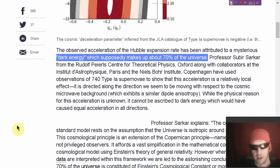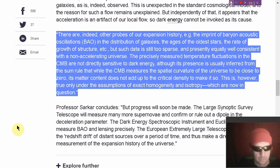Not something that I personally believe. The fact that they have the words non-accelerating universe in this paragraph is fantastic, so I'll read it without vetting it. There are indeed other probes of our expansion history, that is, the imprint of baryon acoustic oscillations in the distribution of galaxies, the ages of the oldest stars, the rate of growth of structure, but still, such data is still too sparse. Presently equally well consistent with a non-accelerating universe.